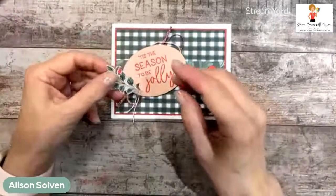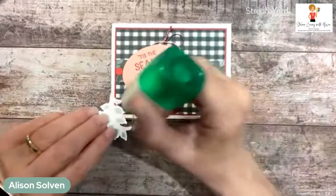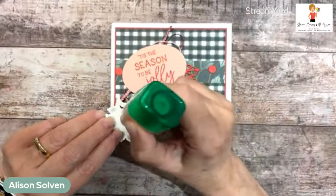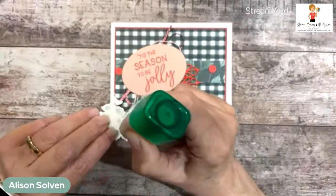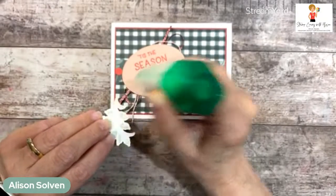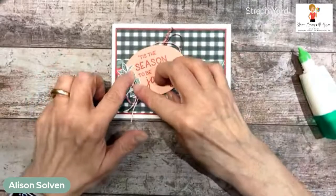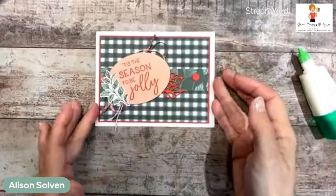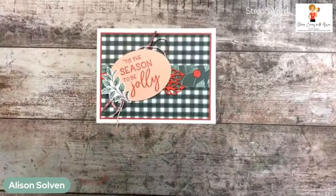And then we've got this little piece here. And I'm just going to put glue on this side. So a little bit of white glue. You could use the Paper Pumpkin, the flat glue dots. That would work too. Okay. So far that's what we've got. I love the berries and the green plaid.